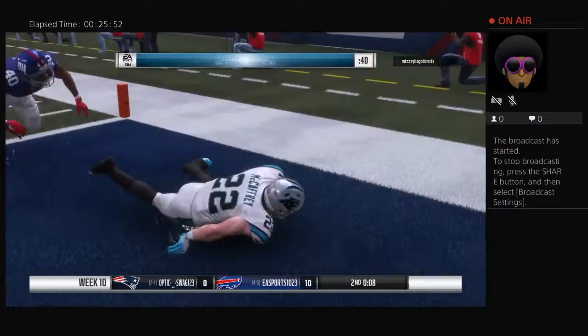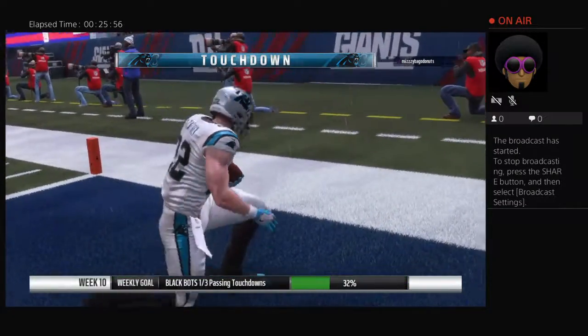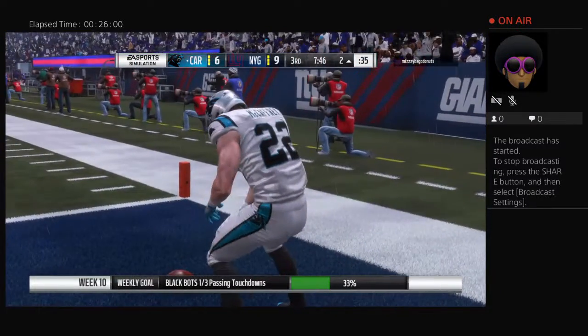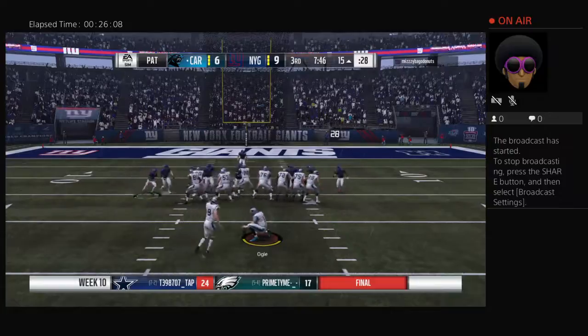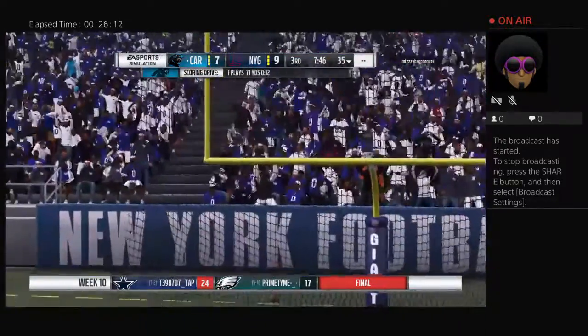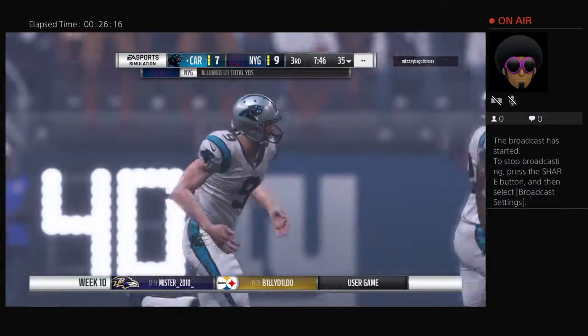go. And he will take it across for a Panthers touchdown. A big play there. His 5th touchdown now on the year. And the Panthers are able to get this back within a touchdown. A good hold in these wet conditions. The point after is up and good. And that will shave one more off this lead.